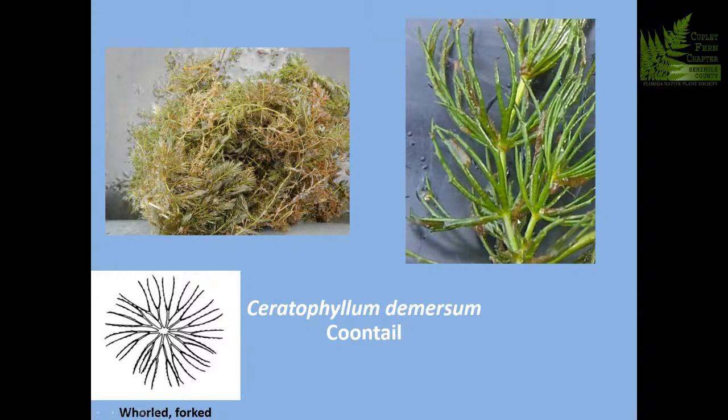On the left, you might think, oh, it looks like any old aquatic weed. But it has a really distinct branching pattern. It has this central stem, and then it has these whorled leaves, and each of the leaves is split like a tuning fork or like a wishbone. So it has a real distinct wishbone shape to the leaf. And then each little leaf has little teeth on it. That's a very distinct branching and leaf pattern that only this plant has.